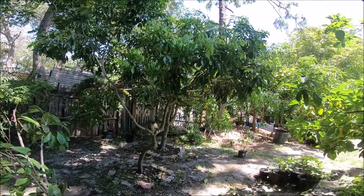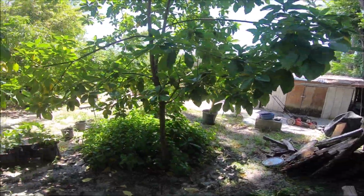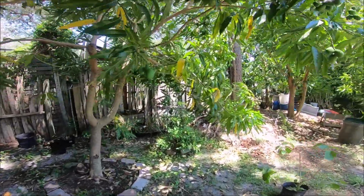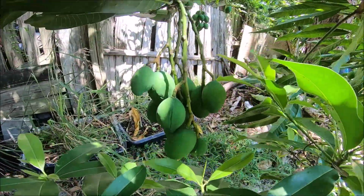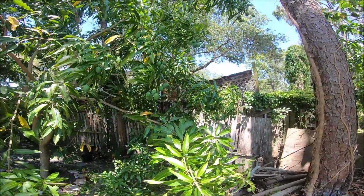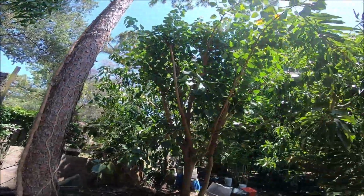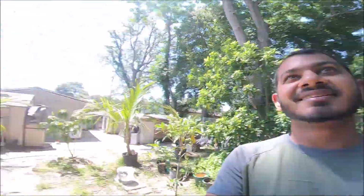Nice backyard, full of trees. Look at this. Look at all these mangoes over here. A bunch of mangoes they have. This reminds me of back home when you get a lot of mango trees with lots of mangoes on them. Look at all these big mango trees here. Never seen so many mango trees in one yard yet.